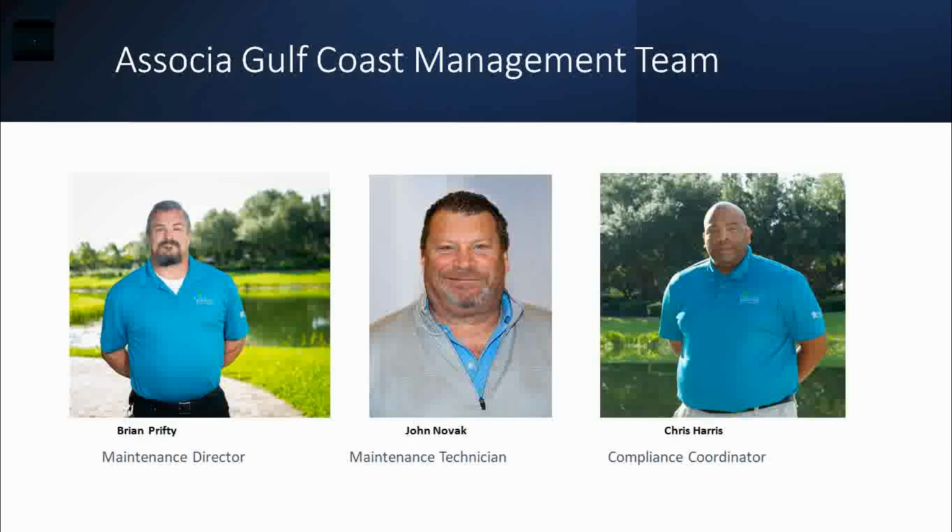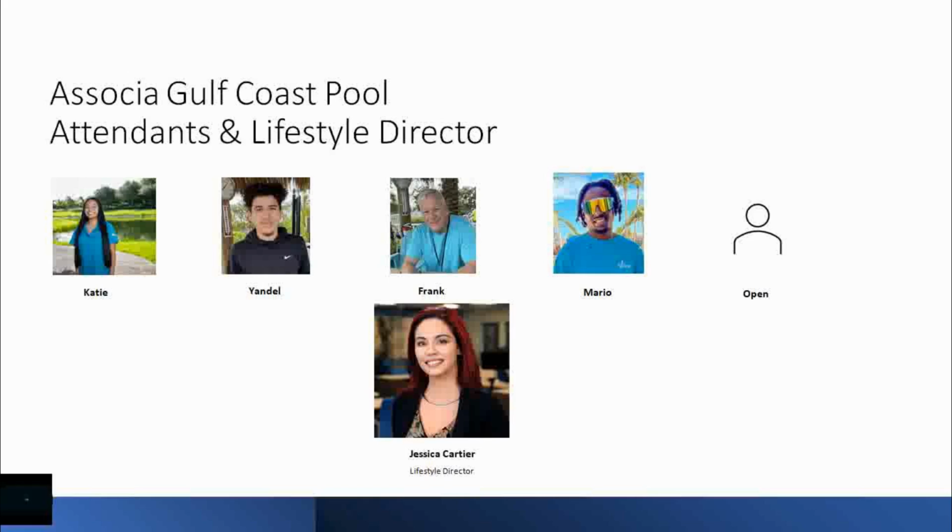Next up, we have Brian Prifty, who is our maintenance director. And that's John Novak in the middle there, our maintenance technician. And then to the right, you'll see Chris Harris, our compliance coordinator. You'll see all 3 of these gentlemen roaming the property, making sure everything is in working order.